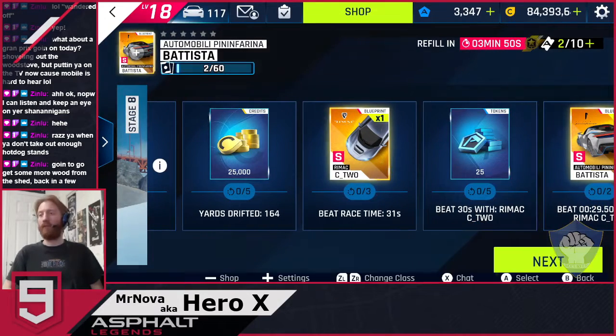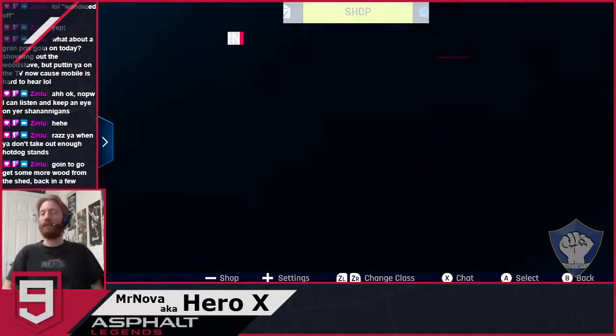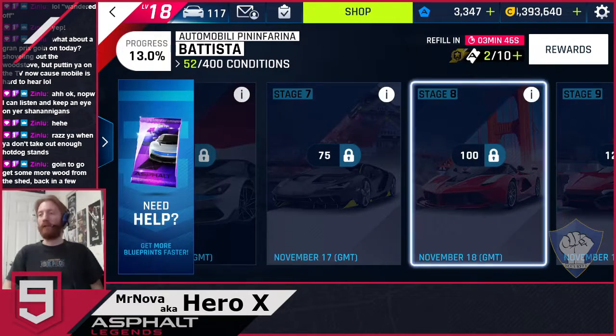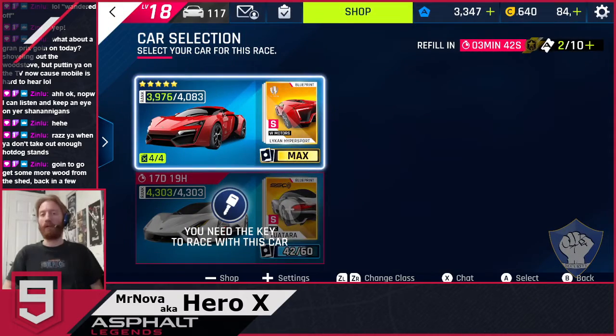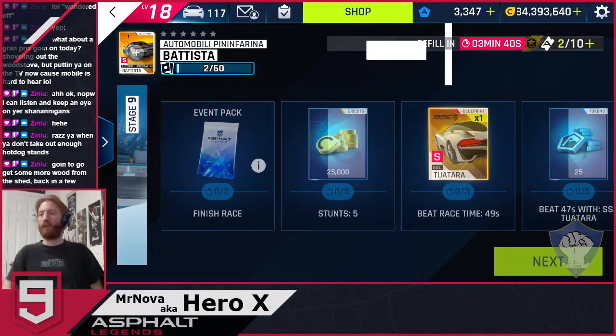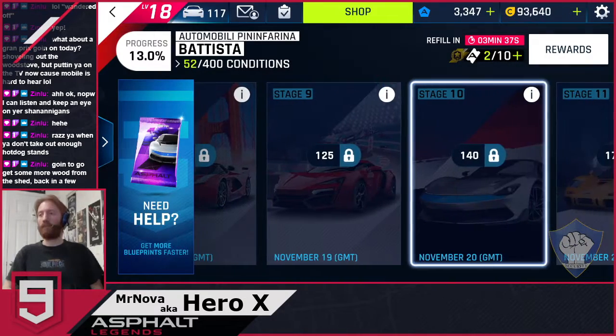Then 8, we'll need the race with the Ram XC2. Then we go back to not having access to the right cars. I think that'll be the same for stage 9, where we need the Tuatara. Then back with the Battista to stage 10.